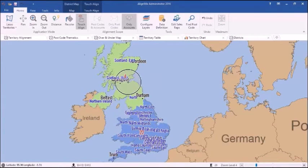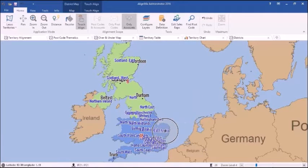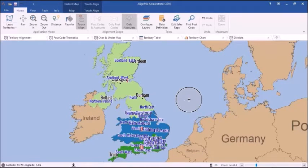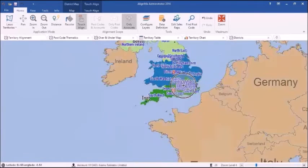There's 22 here. I'm roughly wanting 8 in each. So I'm going to come down 6, 7, 8. And then I'll do a Midlands one. I've got 9. And then one across the bottom, 10. So that's all it takes to create a region structure.